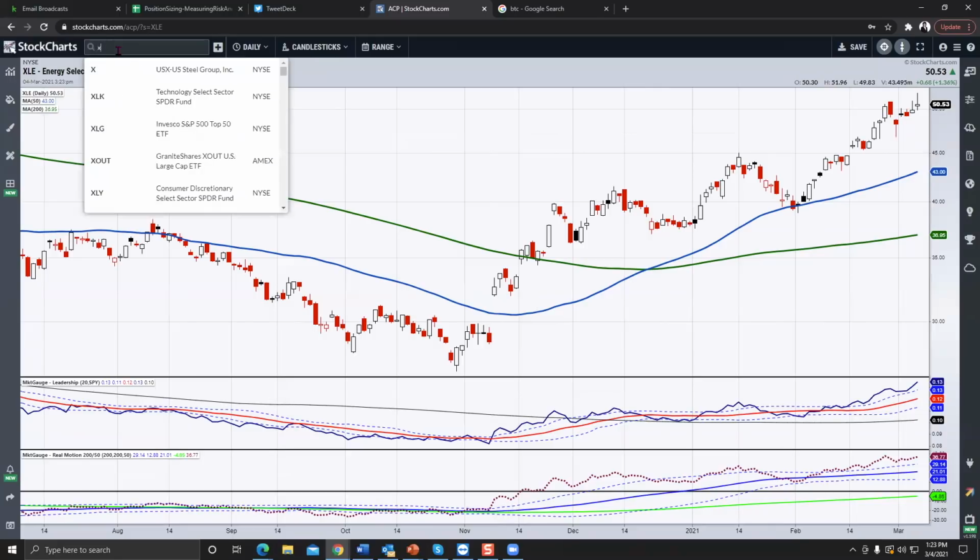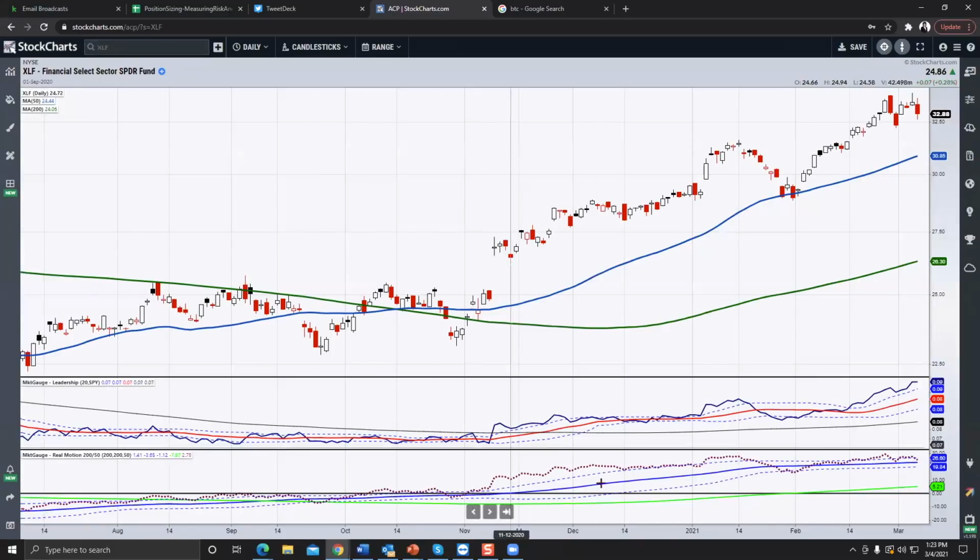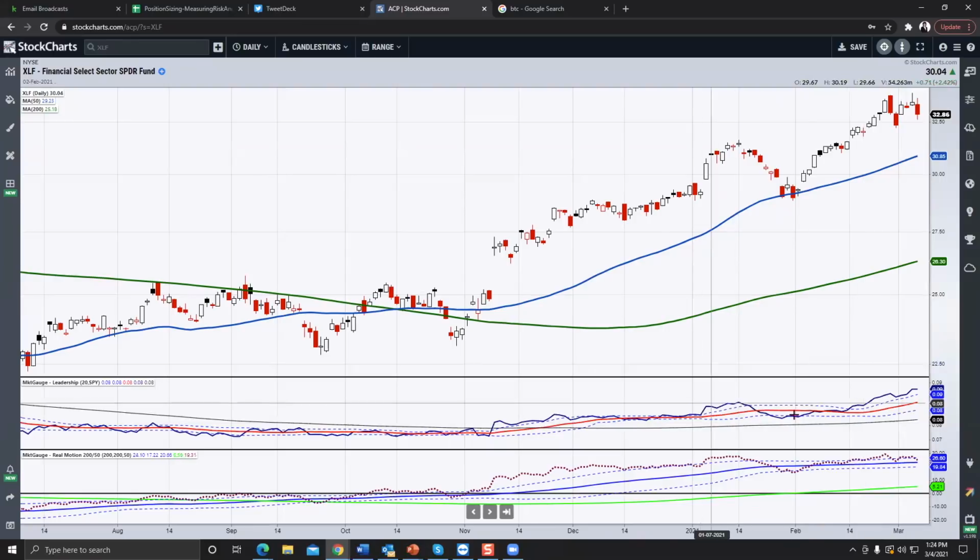But before we get to TAN, let me also show you, besides KRE, the big banks, also same kind of thing as we showed you with KRE. Reversal pattern, could come off more, don't want to see it break the 50. And if we do see it break the 50, I certainly wouldn't be buying it. And of course, this is showing tremendous leadership.